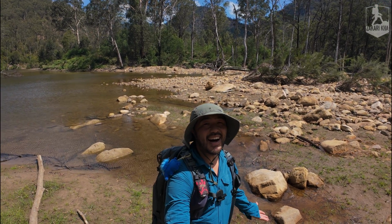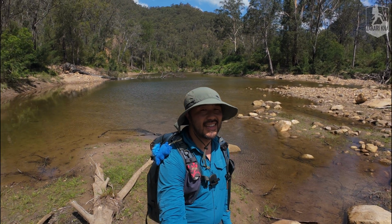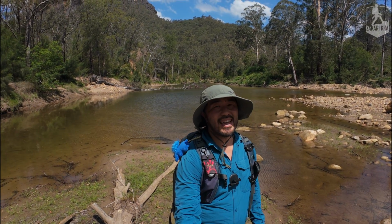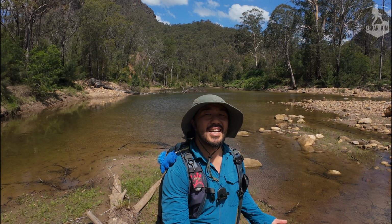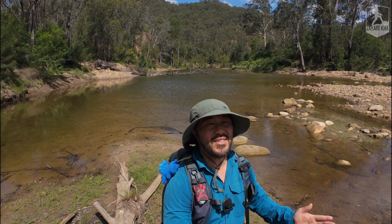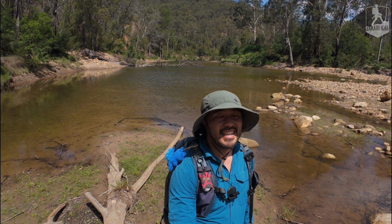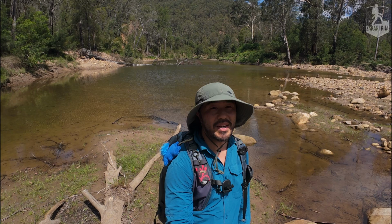So here we are on the banks of the Nattai River. Definitely worth that slog down. As you can tell, I'm quite sweaty at the moment. It's hot. I'm gonna get in that water. Even though I can't swim, I'll just stay where it's kind of waist level. It's gonna be quite refreshing.